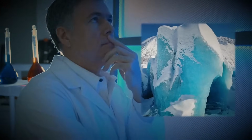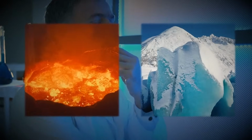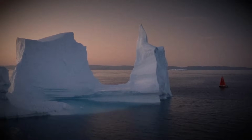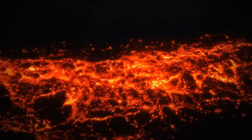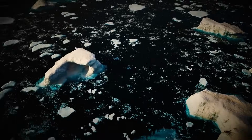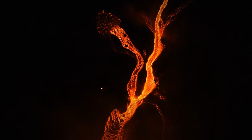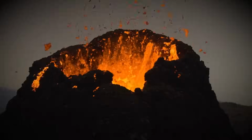Researchers are still trying to fully understand how these glacial periods affected volcanic activity. They suspect that the sheer weight of all that ice disrupts the flow of magma underground. When glaciers retreat, the pressure is lifted. This makes it easier for lava to flow upward to the surface where it bursts.